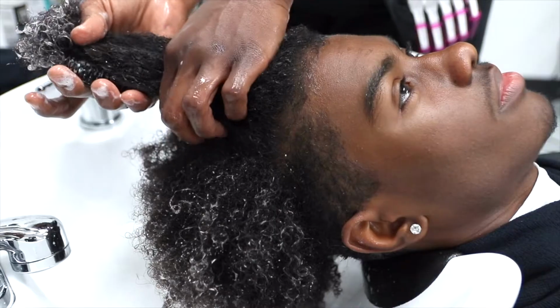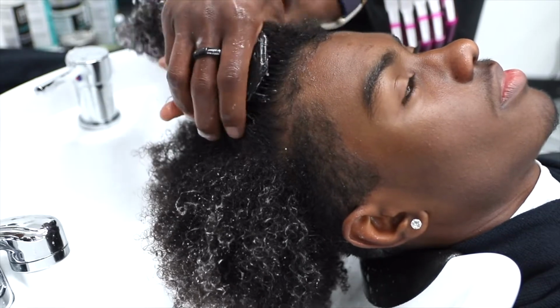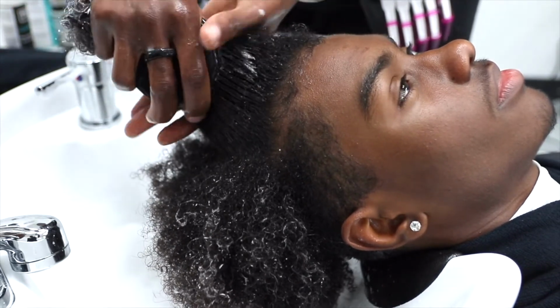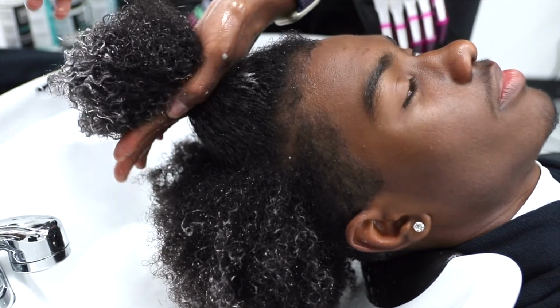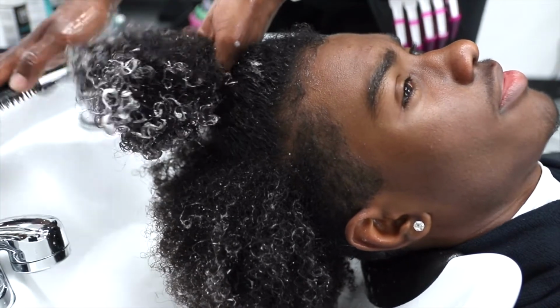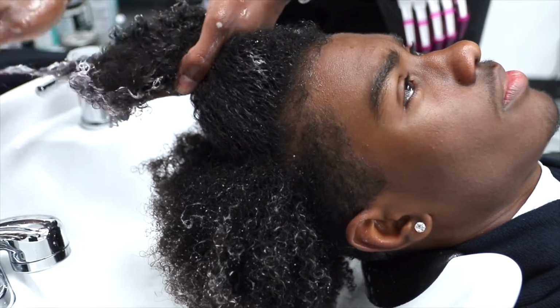When detangling, what I have found works the best for me and takes less time is pulling through and seeing where the hair stops. You hold it at that point and then you brush through the ends until you can get all the way through smoothly.